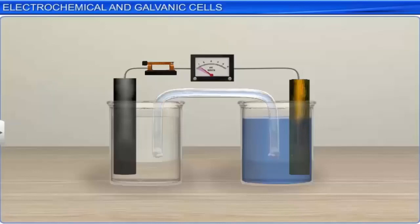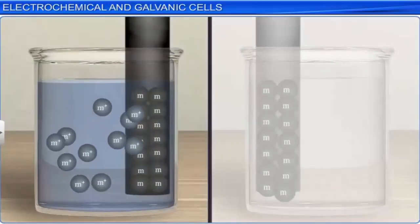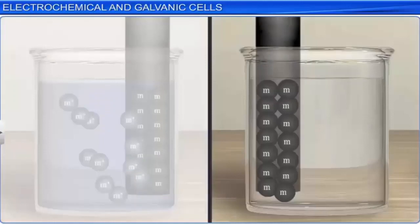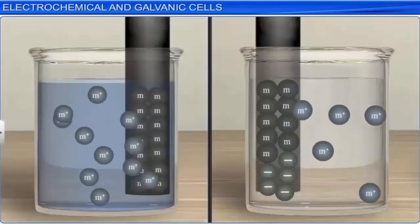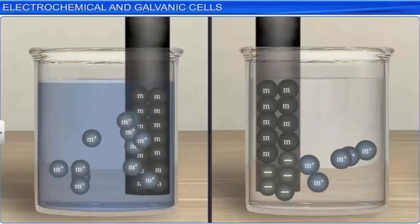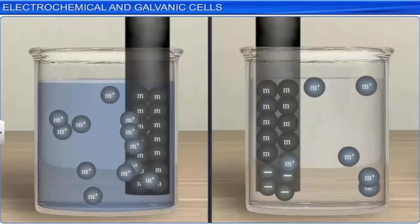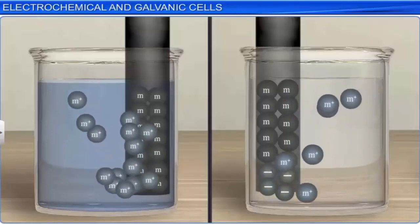Let's consider what is happening at the electrode-electrolyte interface. Metal ions from the solution have a tendency to deposit on the electrode, trying to leave the electrode positively charged. Simultaneously, metal atoms from the electrode have a tendency to go into the solution as cations, leaving the electrode negatively charged. These two processes are competing. Depending on which process has the stronger tendency, a charge separation results. A potential difference develops between the electrode and the electrolyte, which is called electrode potential.